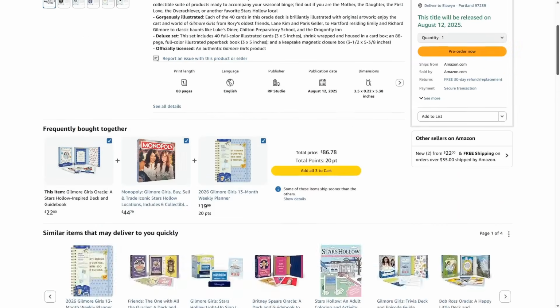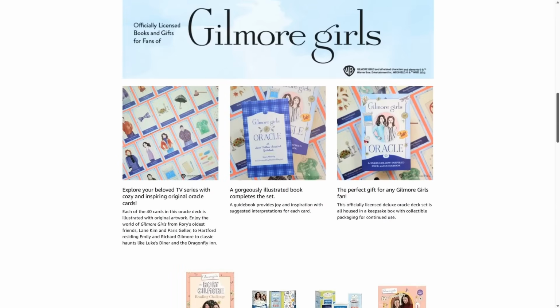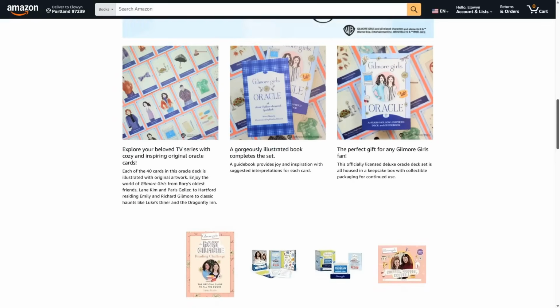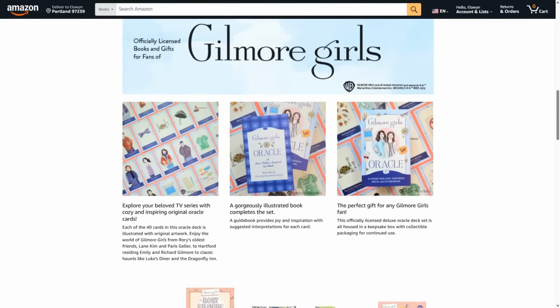Let's see if we have anything else. So here it looks like we can see, I'm guessing that's the guidebook. And what else? Okay, that is everything. It does mention that this is officially licensed. So that's a look at the Gilmore Girls Oracle.